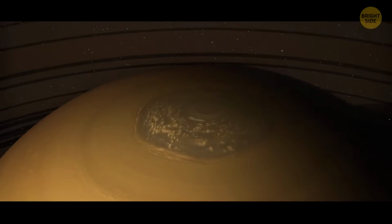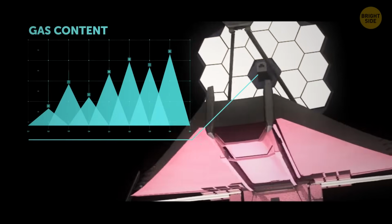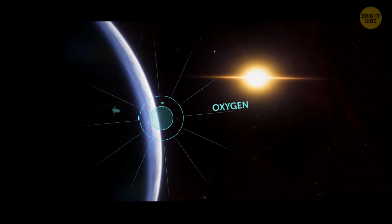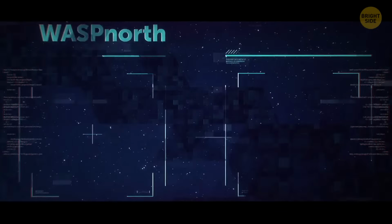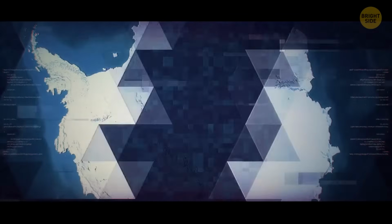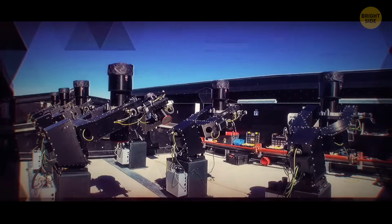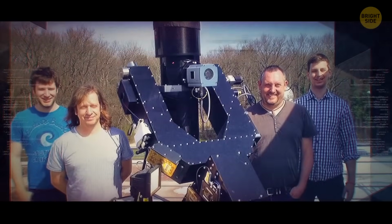This is important because it gives astronomers a reading of the atmosphere. The James Webb Space Telescope is fitted with spectroscopes that can determine the gas content of the transiting exoplanet atmospheres: oxygen, methane, carbon, etc. The WASP project has been really catching on. There's a Super WASP project now consisting of WASP North and a WASP South. One looks at the sky above the northern hemisphere, the other looks at the sky above the southern hemisphere. There's also a Next Generation Transit Survey, NGTS, based on the WASP project. It's automated, so astronomers don't have to stay up all night sipping coffee, but they can if they want to.